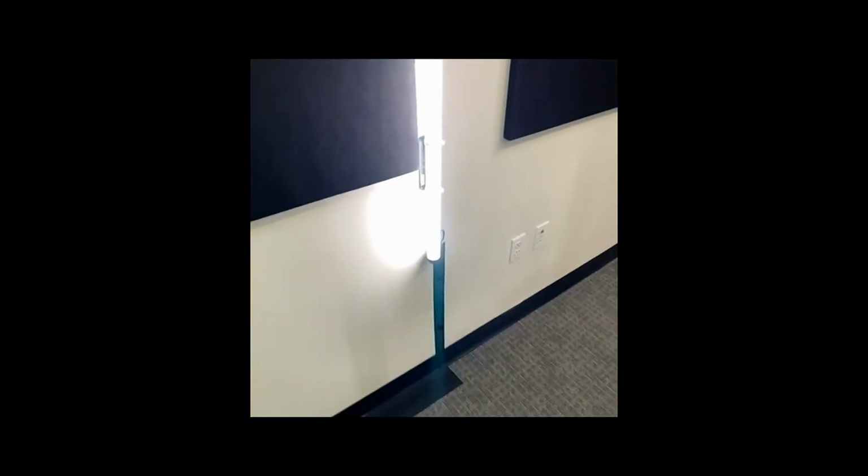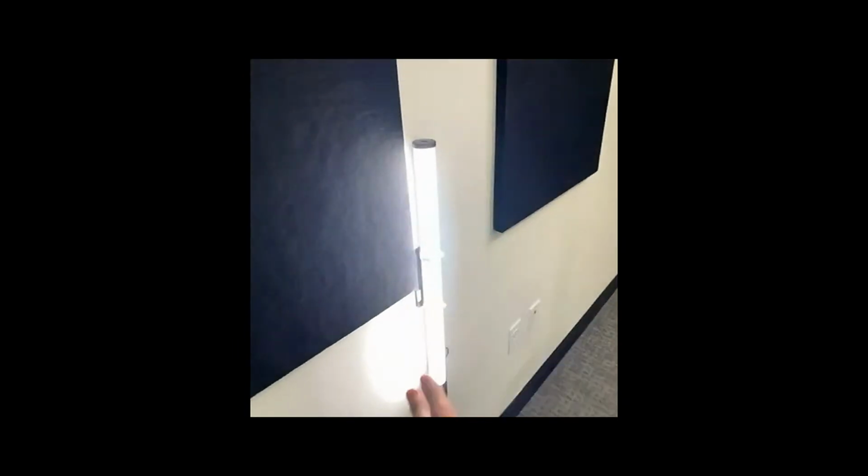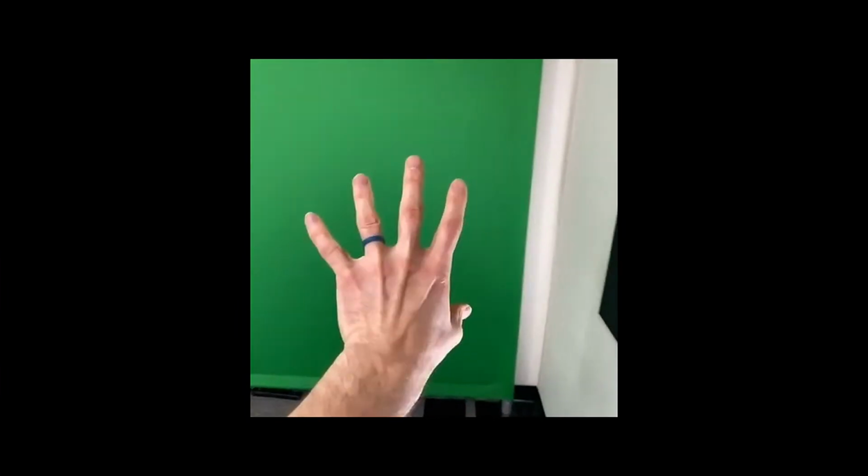Oops, there your audio's back. We've got these Amaran, aka aperture, tube lights here that are hitting the lower half of the screen. The upper half of the screen is pretty well lit by the softboxes, but we needed a little additional lighting down low to even things out. So we've got those hooked into the system.